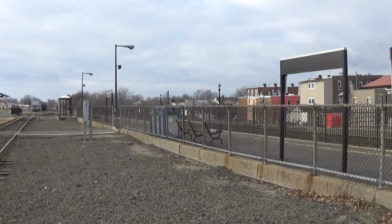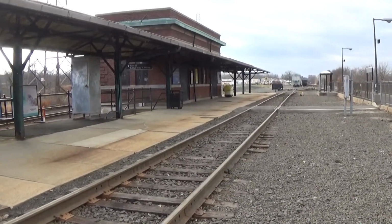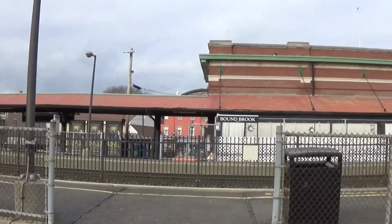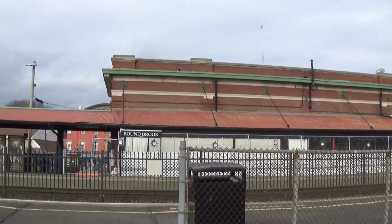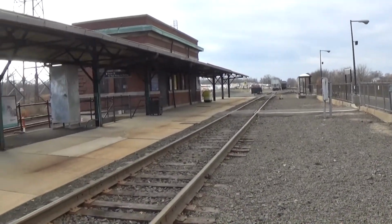There used to be a third track right where I'm standing, and the fourth track was over there. The two station buildings were this building over here, which is now closed up, and this building over here, which is now a restaurant. Nowadays, there really isn't a station building, just an empty platform that people wait on.